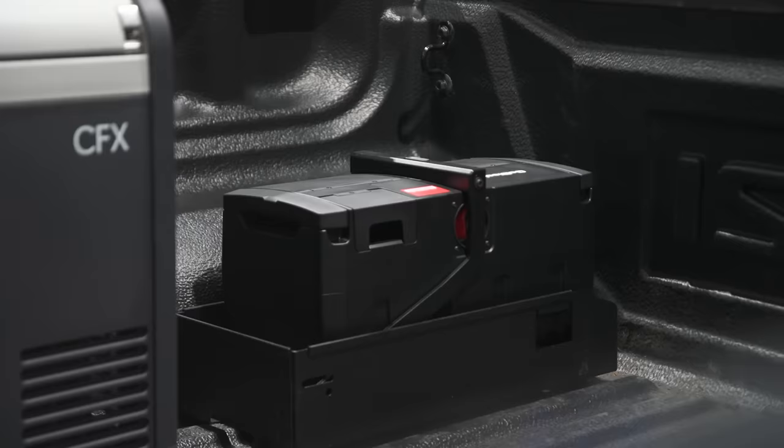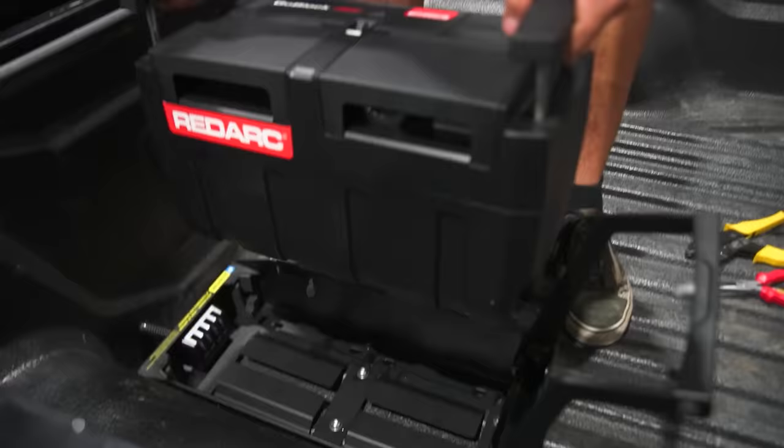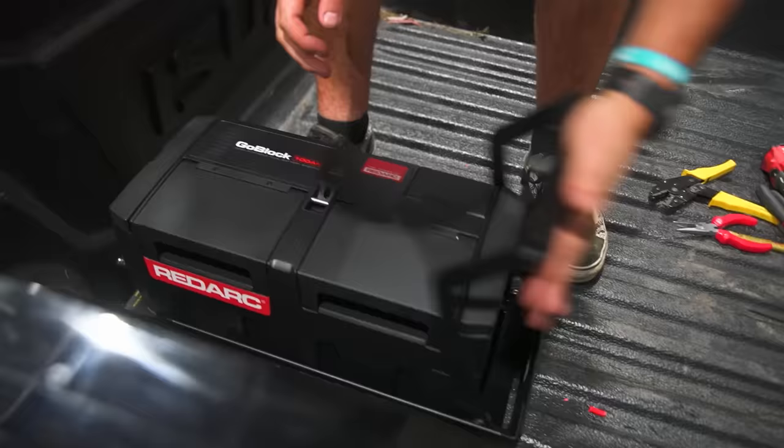Say in my boat, I've got the cradle fitted. When I go out on the weekend, go fishing or camping or whatever, I'll take the Go Block straight out of here, drop it straight into the cradle, and it's all connected up to the boat. So that's a really good bit of gear.